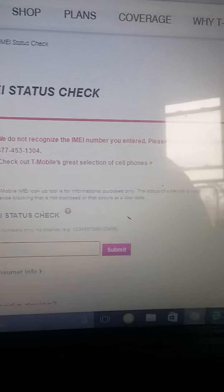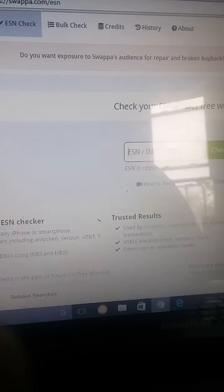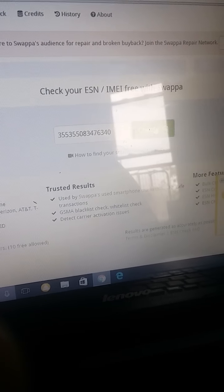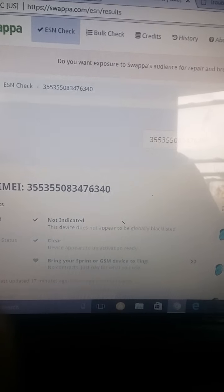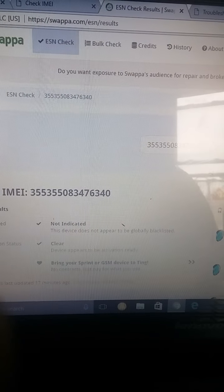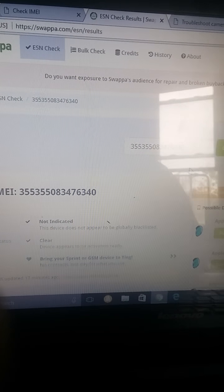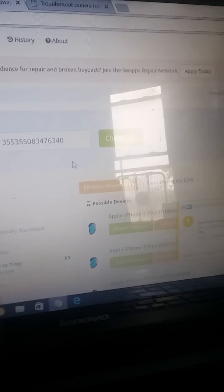So you see, IMEI is not recognized. It doesn't show like the lost or stolen like it showed in part 1, in which we're going to run here to Swappa. I'm going to paste the same IMEI, which in part 1 showed that it was still pretty much blocked and lost, stolen too. You have to wait 24 hours from us clearing it off for it to fully show cleared. Basically like how Verizon is, where once we clear it off on Verizon, you have to wait normally 24 hours for it to fully update through Swappa.